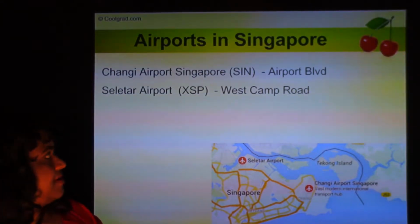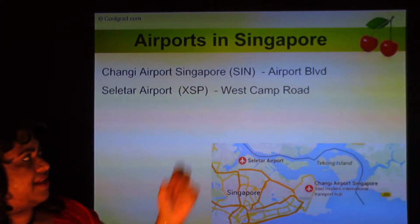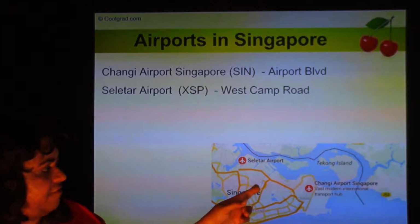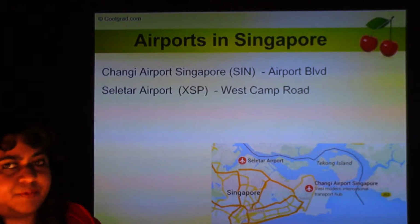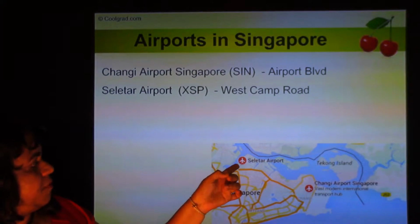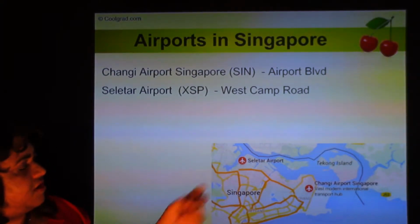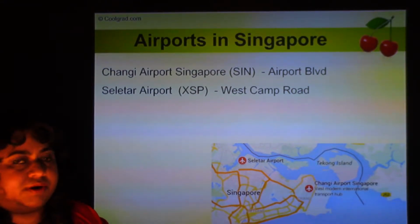Airports in Singapore. The Changi Airport, Singapore, its code is SIN. That's the most famous international airport. So if you're flying from India or any other country, you would mostly fly into Changi International Airport. That's where I flew into. And then there's also another, slightly smaller airport called Seletar Airport, XSP, on West Camp Road over here. But the Changi Airport is the most popular one and the biggest one.